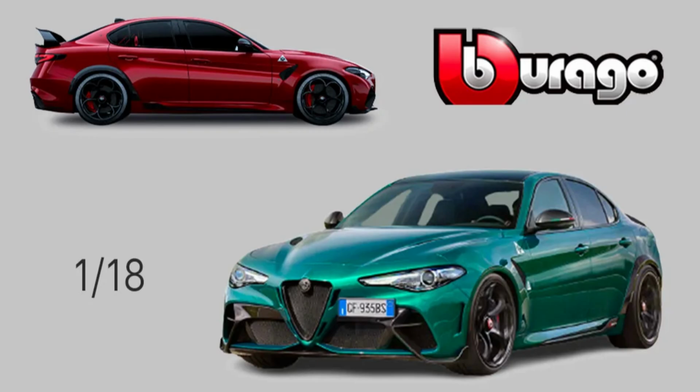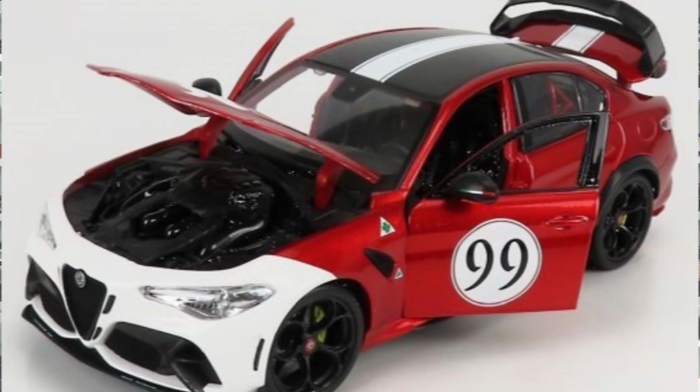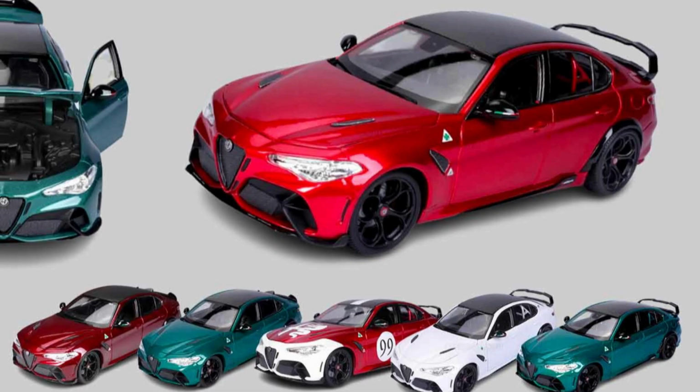The Alfa-Romeo Giulia GTA and GTA M are available by Virago. This model is somewhat a step up above the cars by Solido. As Virago, you have access to both the trunk and the hood. Colors include green metallic, white, the GTA M in racing Alfa-Romeo red and white, and finally the GTA in red metallic.